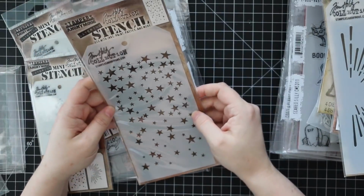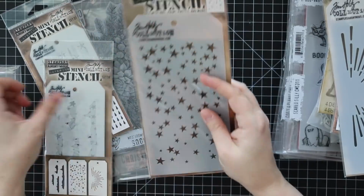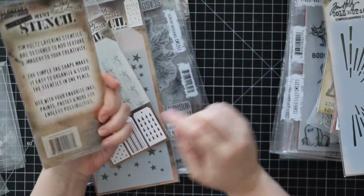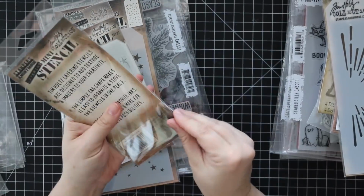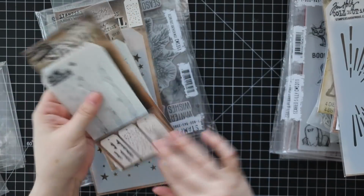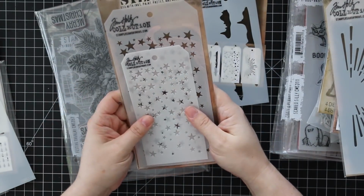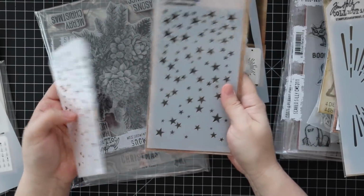And then this one I had to get. I love this one. This is the Falling Stars layering stencil. So that's the full size one. I also got the mini one too, because I just love the mini stars. This is mini stencil set 38, so it has the stars, it has the burst, but they're smaller. So this actually is perfect. I can show you guys. So you've got, that's a full size stencil, that's a mini. So I really liked that. I just thought that was so cute. So I was like, I need to have both.